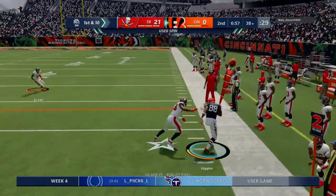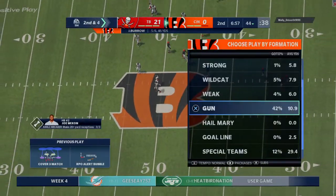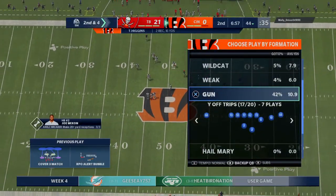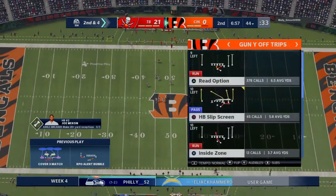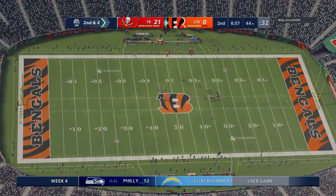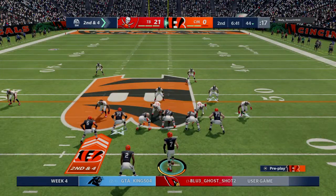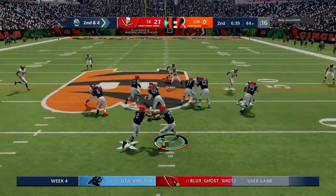Here's a quick throw to Higgins out wide. And he'll be out of bounds up near the 45 at the 44. When you call a wide receiver screen, no matter how many blockers you get in front of the guy that catches the ball, there's still an aspect of the guy catching it, turning into a runner, breaking tackles and creating his own yardage, and he just did on that play.